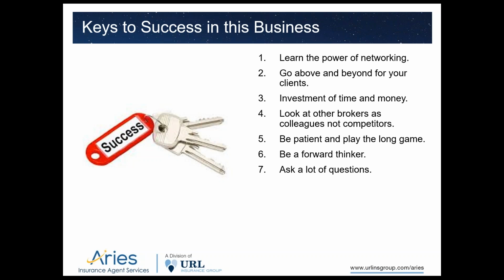When you partner with URL, and those of you who are already partners with URL, and you've been to URL events in the past where we get together at different conventions or in different seminars, you see that there's a lot of agents that partner with us. Learn to network with them. You may be an annuity producer, or you may be a Medicare producer looking to get into final expense. So you find out who the leaders are in final expense and pick their brain. Learn the power of networking.